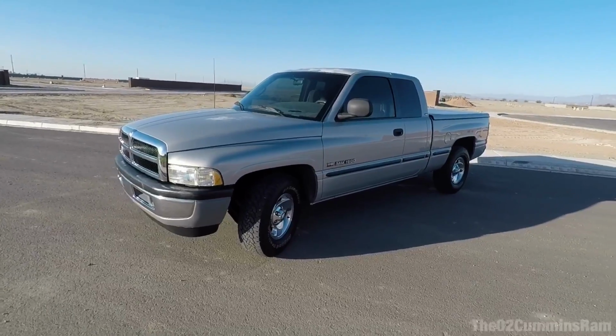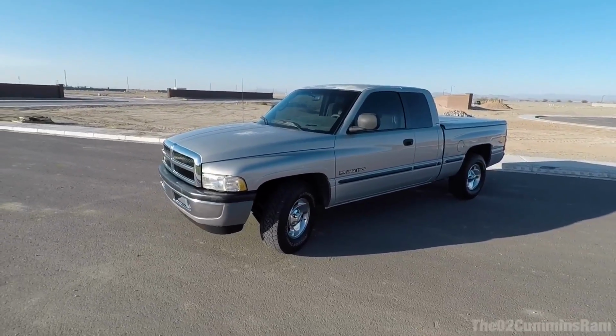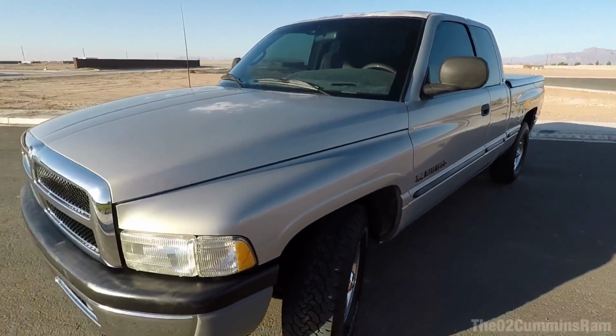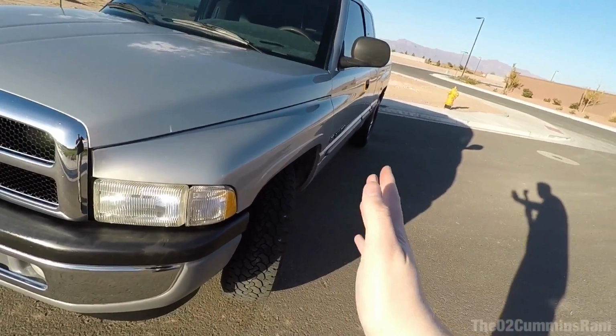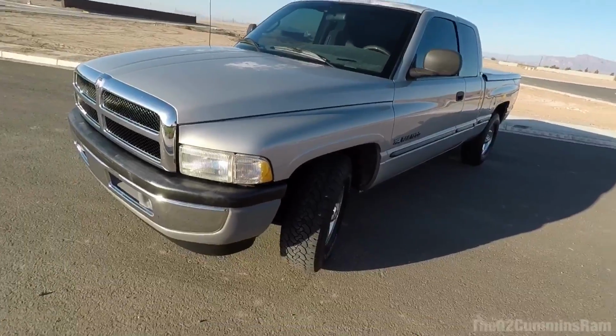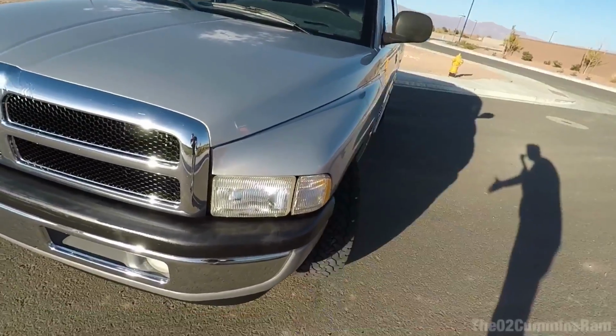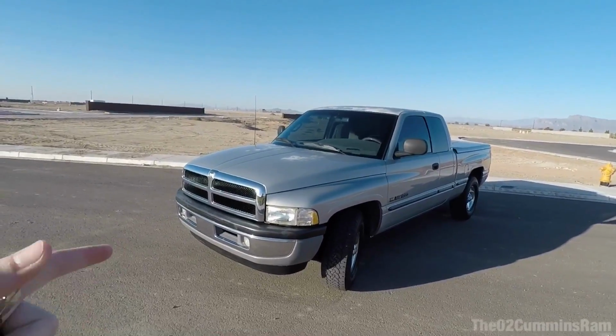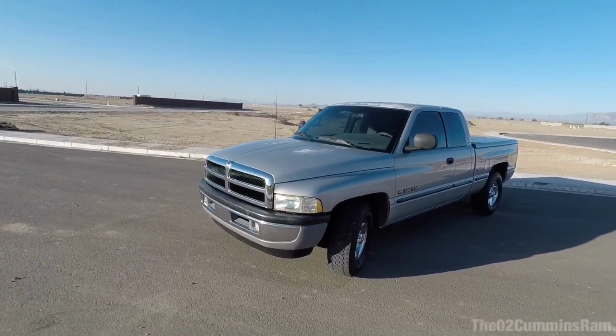I don't want to lift the truck. I don't want to do anything crazy with it, but I'm thinking about putting some spacers on or giving it a little bit more of a stance, because I like it when the wheels are flush with the body, so might be doing that in the future. But otherwise, that's pretty much it for renewing the 1998 Ram 1500.